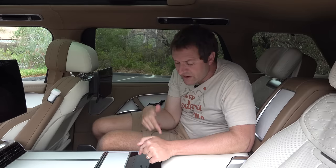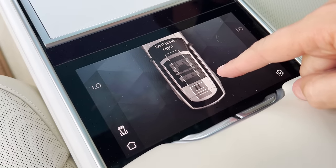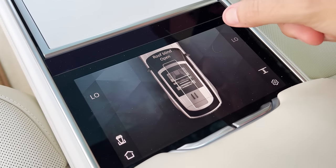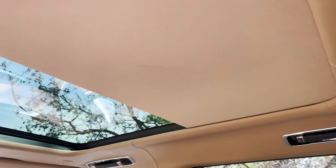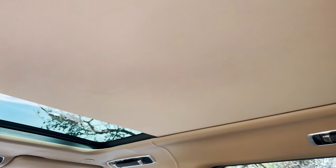In this car, it's in the screen, and it shows the exact current position of the sunroof sunshade corresponding to where it actually is. And then you just slide your finger forward or backward in order to move the sunshade to the position you want it, which is an amazing benefit for people in the rear seats.